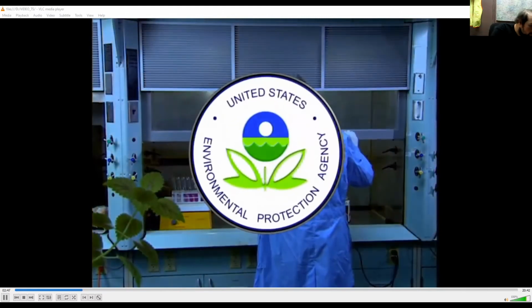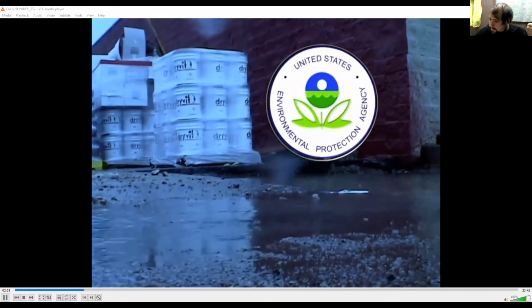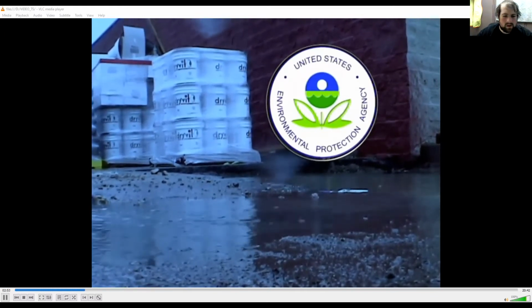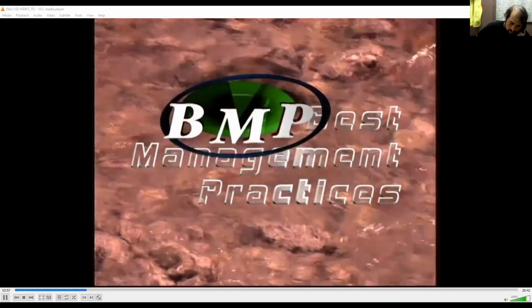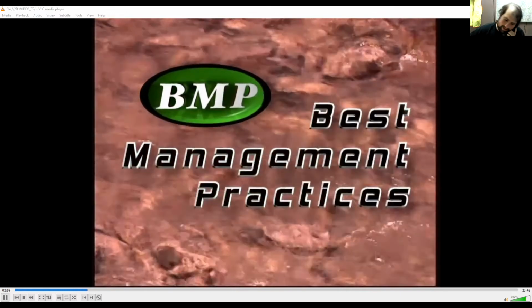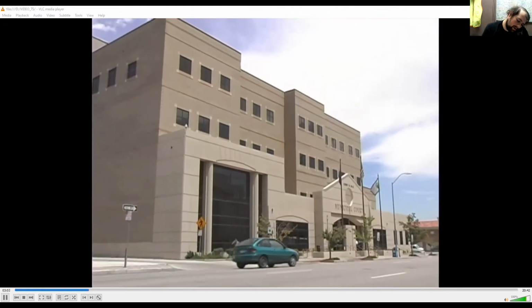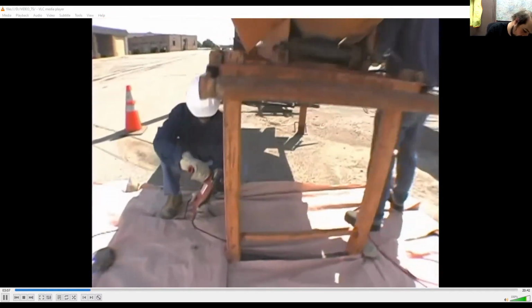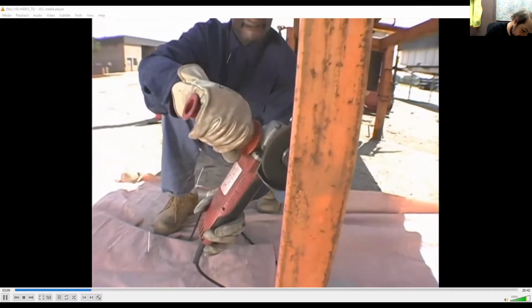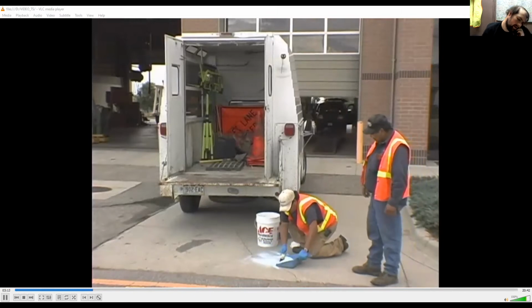The Environmental Protection Agency, the EPA, has studied stormwater pollution closely and has identified a series of best management practices, or BMPs, demonstrated to minimize stormwater pollution. Many municipal facilities are required to have a plan that identifies potential sources of stormwater pollution and details the BMPs that will be implemented to protect the quality of stormwater runoff.